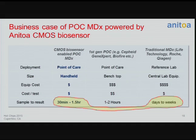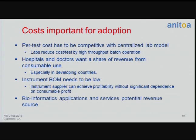So lastly, I would like to point out that our solution, by using a CMOS biosensor instead of very exotic sensors like photon multipliers or cooled CCD, is low cost. And it's very important. Why? Because if we want to compete with the central labs, we need to be very low cost, because they reduce their costs by running large batches of tests in a pipeline, so the per-test cost is very low. So we have to match that in order to be successful, in addition to being much quicker. So this is basically what we're trying to say: that we're trying to democratize molecular diagnostics.